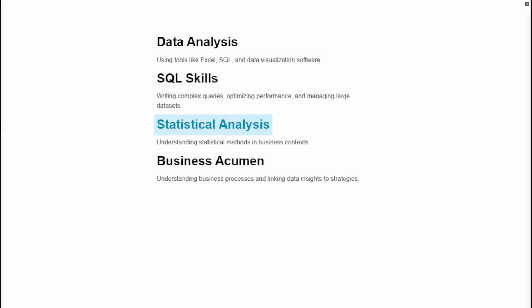You will need a little statistical analysis. It's pretty common that they have quantitative analysts who will handle the heavy lifting with a lot of the statistical stuff. But from a business analyst standpoint, you still want to know how to do it.